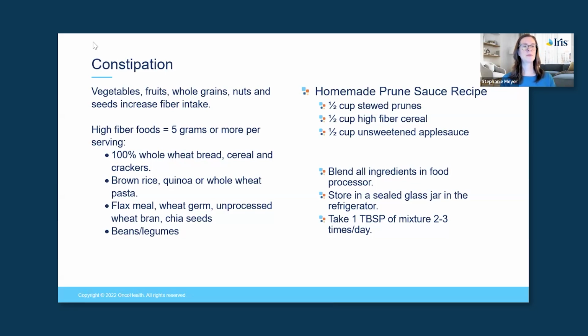high fiber foods. You can do some homework later today or tomorrow if you want to, like looking around even just the labels on foods in your house. So like for breakfast cereal, high fiber would be 5 grams or more per serving. I listed here some foods that have that 5 grams or more of fiber per serving. And it's things like brown rice, quinoa, lentils, dried beans, chia seeds, 100% whole wheat bread. So those would be some of the types of foods to try to eat if you're experiencing constipation.